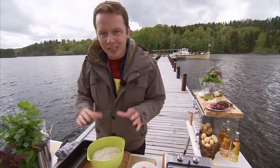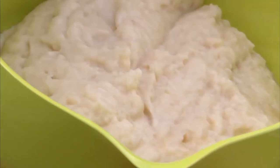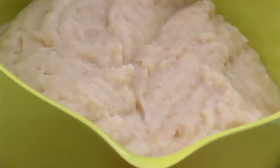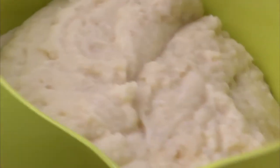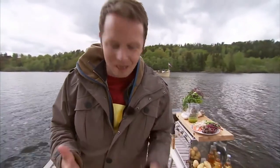You remember the fish cakes I made earlier in the show? Well, here I've got the same fish mixture, but I've just added a little bit of milk, about 30% of milk, and then that makes it a little bit looser. This is what I'm gonna use as the foundation for the fish terrine, but I'm also gonna jazz it up a little bit by adding some crayfish. You can also use shrimp or lobster or crab meat.